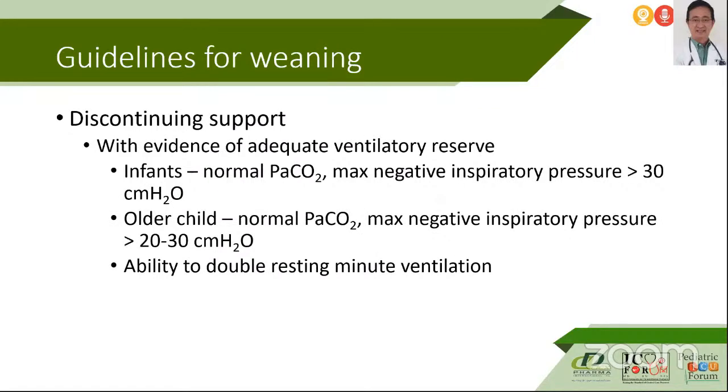So the criteria for discontinuing support or even extubating: you have normal CO2 with maximum negative inspiratory pressure, if possible. An older child will of course also have a normal CO2. You might be able to test the ability to double his resting minute ventilation.